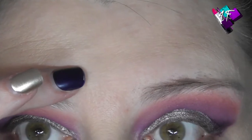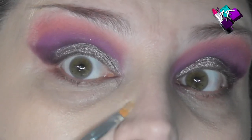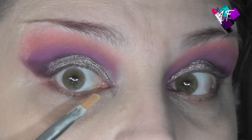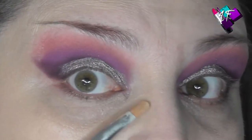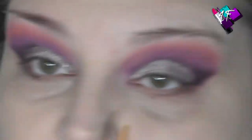Right, let's just zoom you in a little bit, just so you can see it close up on my skin. I wonder if I could use this as a spot concealer as well. I just put the tiniest bit on. You can see it's definitely medium because you can still see my dark circles through it.